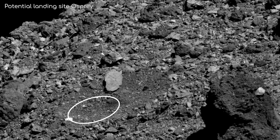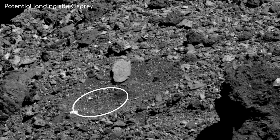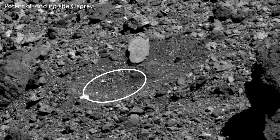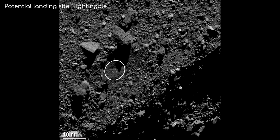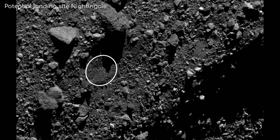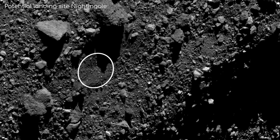Scientists have had to adjust and refine their plans to make sure OSIRIS-REx will hit its mark, as the difficulty of the maneuver is exacerbated by the small size of the landing sites, which are no bigger than a few car parking spaces, with large and dangerous boulders surrounding them.